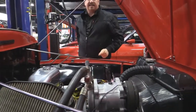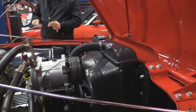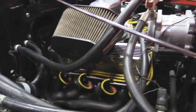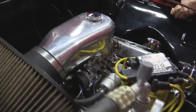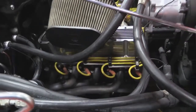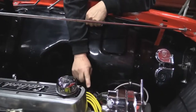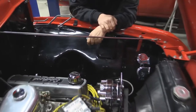Now we've got AC. That's an aluminum pump on the AC. We've got Edelbrock valve covers. Looks like an Edelbrock 351 intake manifold also, and it's aluminum. We've got headers on the truck. Over here on this side, you'll be able to see it in the pictures, there's actually a valve here. It controls the pressure going to the power steering unit, coming off the power steering pump.